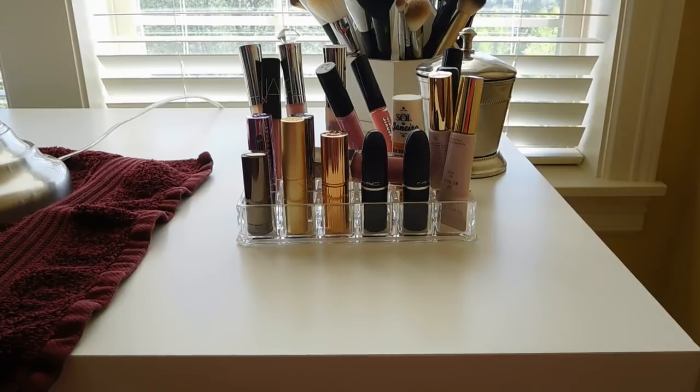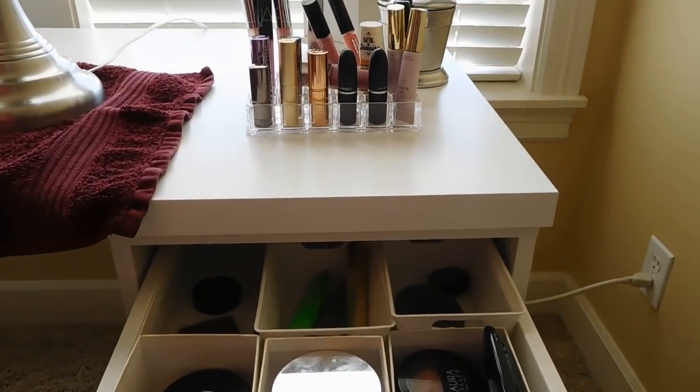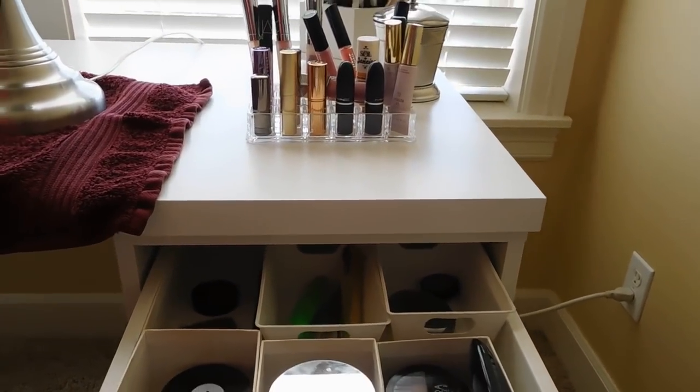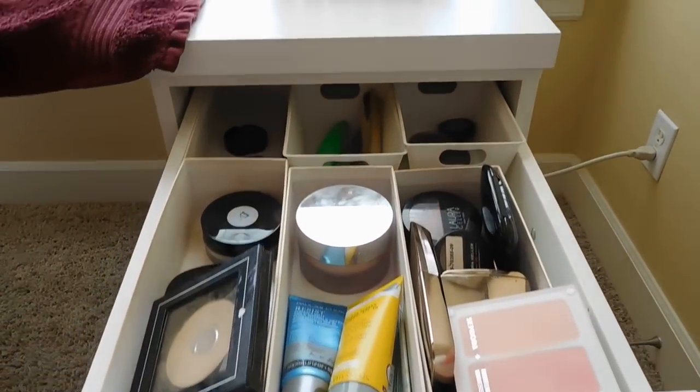All right, I'm going to stand up, and I'm going to open the first drawer, and we're going to go through face products, foundations, various eye products, stuff like that.